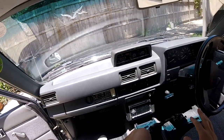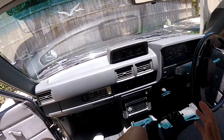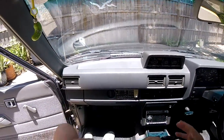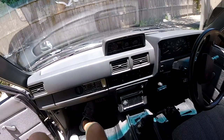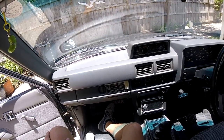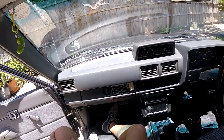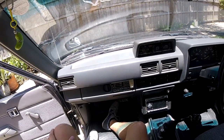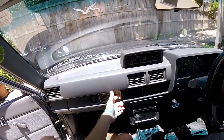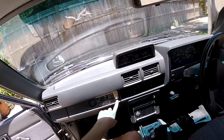So I didn't get the manuals with this, and I didn't get any maintenance history outside of stickers and things that are applied to it from when the oil changes were done and the timing belt and all that sort of stuff. But the way it's worn leads me to believe that it was owned by one person for a long time. You'll notice this little flower hook thing here.